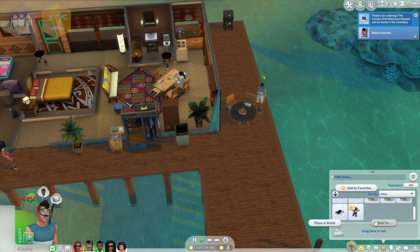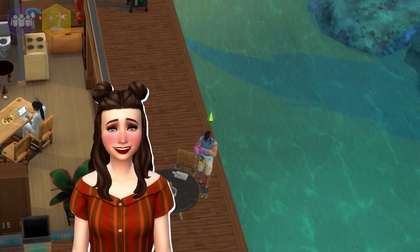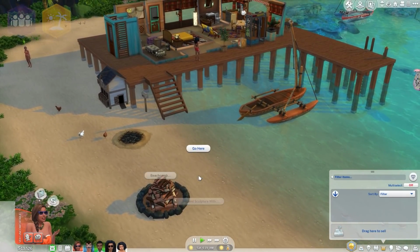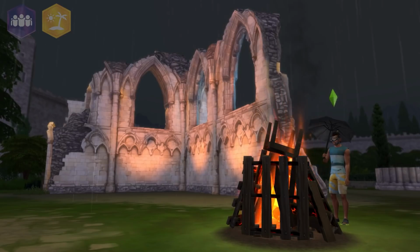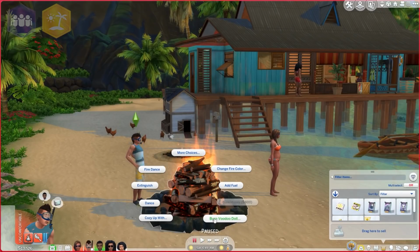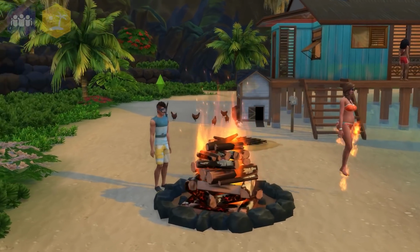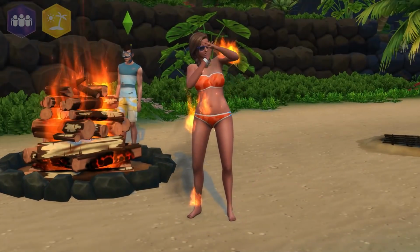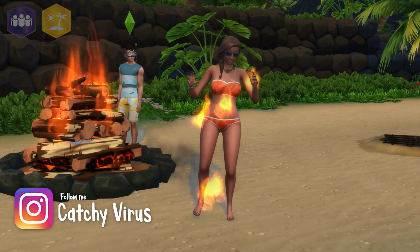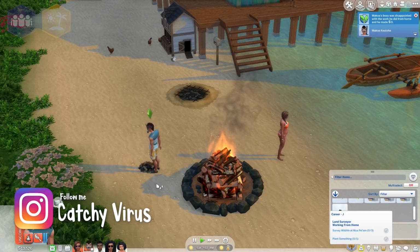Once you have the voodoo doll, bind it to another sim. I suggest maybe binding it to an enemy. Next, you'll want to either purchase a bonfire for your lot or visit a lot that has one, like the ancient ruins in Windenburg. Once you have your bonfire going, you can click the fire and choose to burn the voodoo doll. Your sim will then throw it in the fire, therefore causing the sim that the doll was bound to burn up too. Moreover, you can also throw your trash piles into the bonfire.